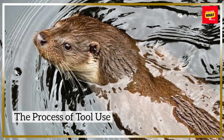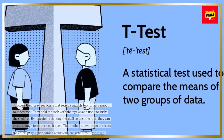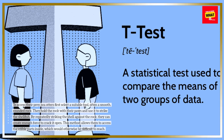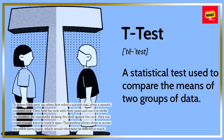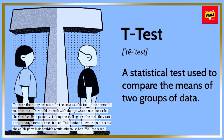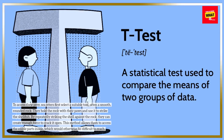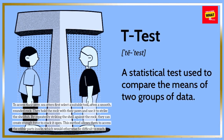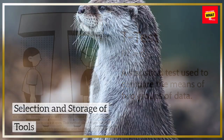The process of tool use. To access their prey, sea otters first select a suitable tool, often a smooth, rounded rock. They hold the rock with their paws and use it to strike the shellfish. By repeatedly striking the shell against the rock, they can create enough force to crack it open. This method allows them to access the edible parts inside, which would otherwise be difficult to reach.